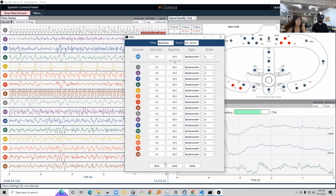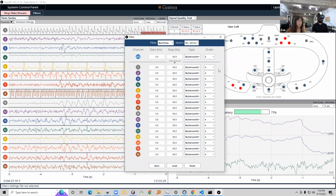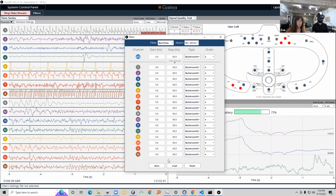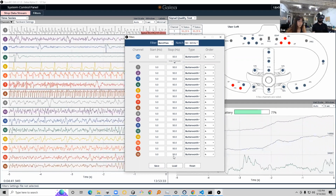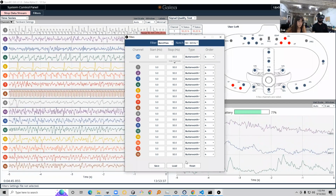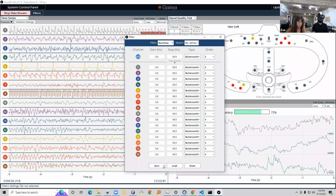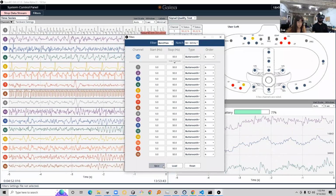We have the ability to use multiple systems in the same room. We haven't tested more than 4 or 5 at a time, but you're able to spin up independent connections for each device and have them working simultaneously. We're not using Bluetooth for this device.